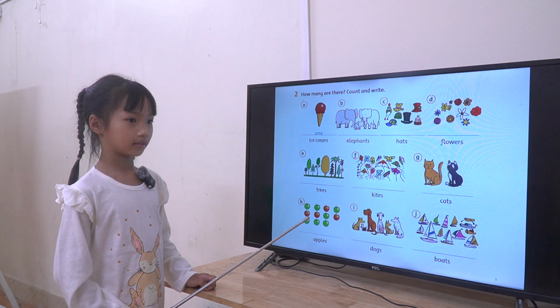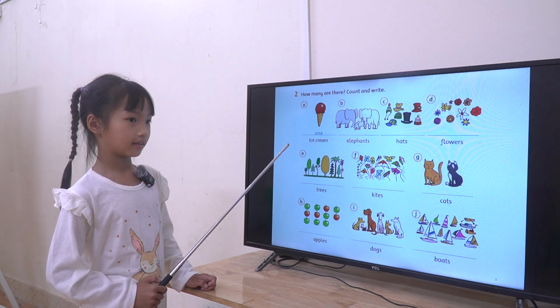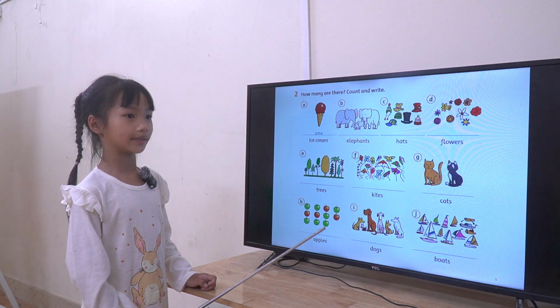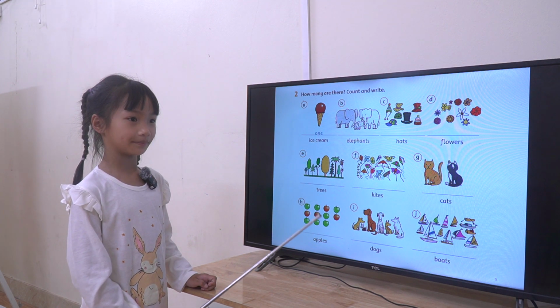How many? Picture A. How many ice cream are there? There is one ice cream. Ice cream. Okay, it's better.